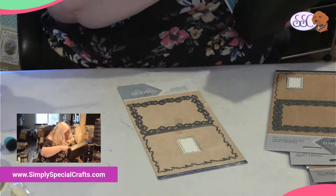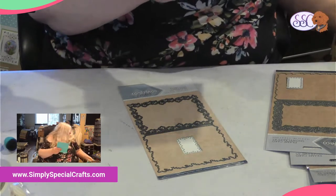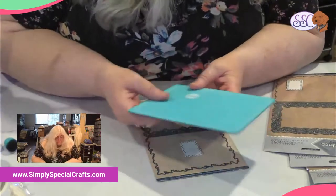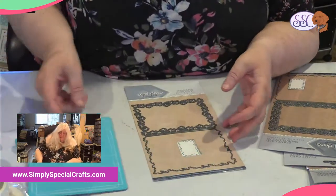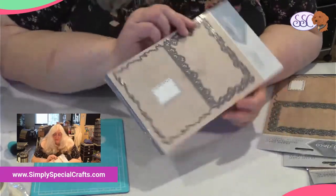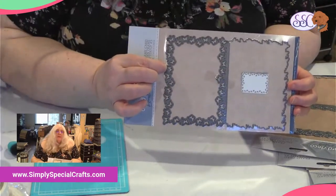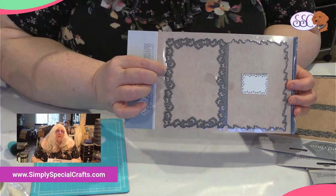Where's my ruler again? I've lost my ruler again, guys. So I'm going to use the pad itself as a measure. Your machine has to have an opening that's at least 6 inches wide. So whether you can use these depends on whether your die cutter has an opening that's 6 inches wide. But you run this through on top of a piece of cardstock and you get a pre-cut frame with that beautiful butterfly design around the outside.